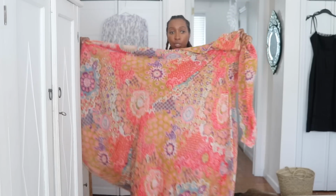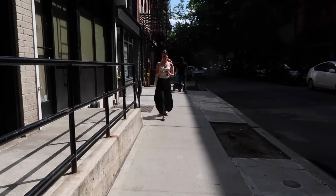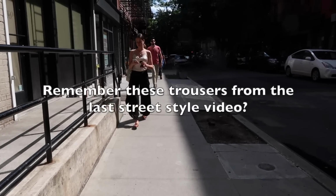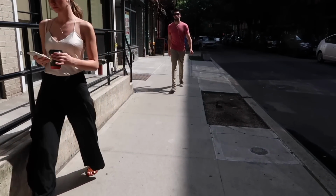But look at this parachute-like material to it. And again, it's just really loose and simple. Same idea with the sleeving. So it's really, really easy to wear. And these to me are things that look expensive. They read as expensive, that have a lot of movement, a lot of fluidity to it. They tend to just look 10 times more expensive than something that isn't. So just keep that in mind.